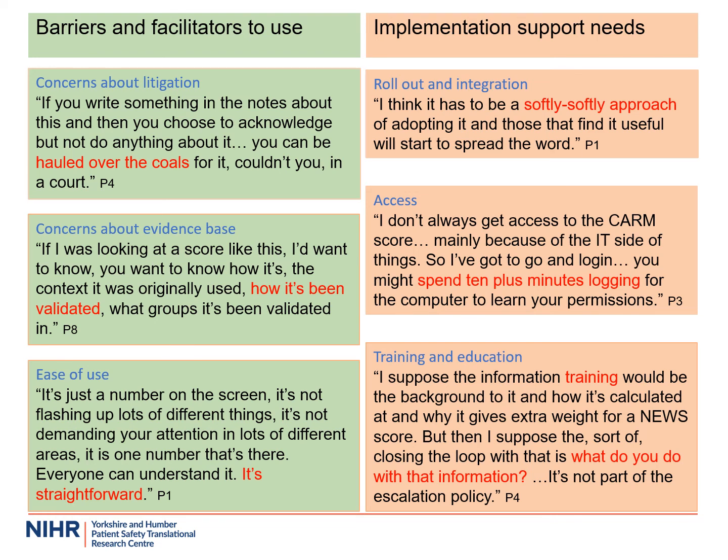Implementation support needs included a softly approach to roll out and integration within existing processes, improved access to the score, particularly for clinicians who were using remote distance computers and the length of time it takes to log in, and training and education in the components of the score and how to act on the information that the score provides.